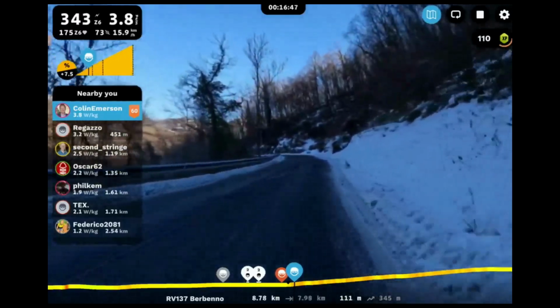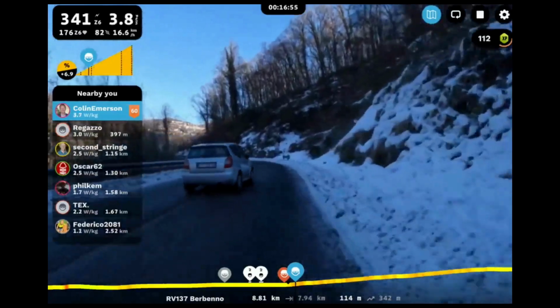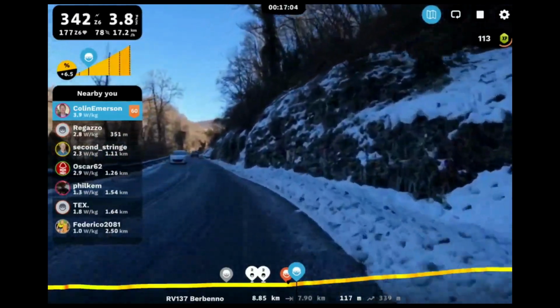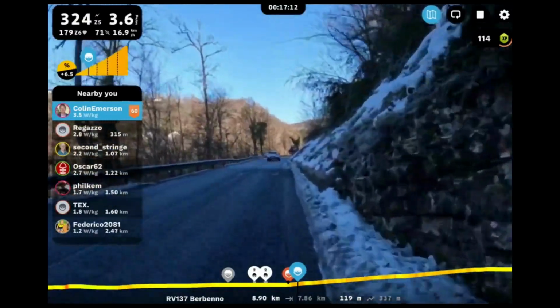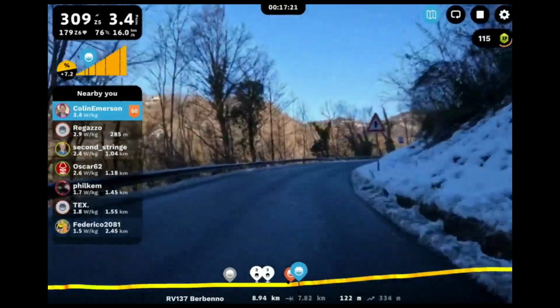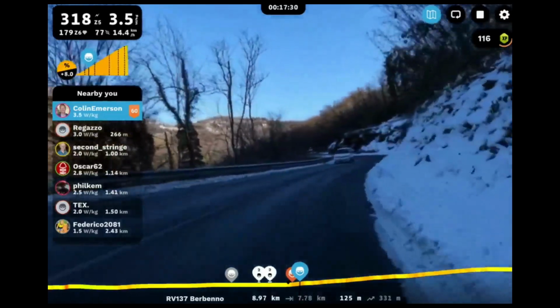I think the first little part here is probably the toughest, gradient wise. Then it settles down after that with like little soft, light steps. They're not flat, but they're not hard either. So there's just a series of them, hard, easy, hard, easy, hard, easy. And when I say hard, I mean like 7, 8%. Easy, I mean 3 to 4%, but nothing crazy.